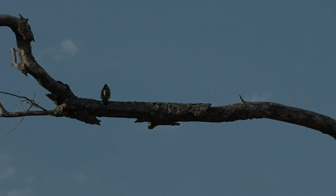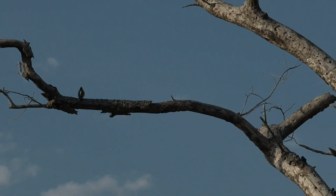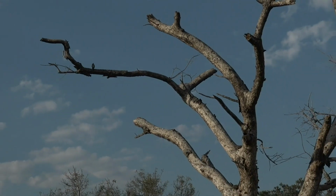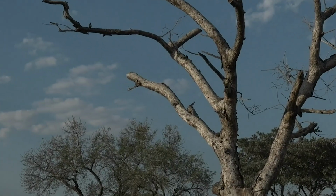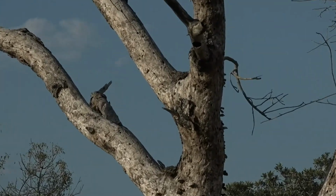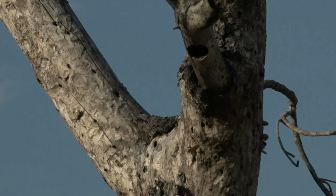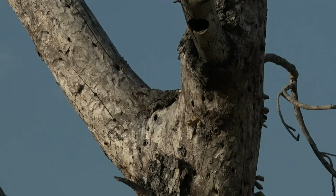If you follow that branch along, Owen, to the right. There we go, down, right, and then that sticky out one. See that sticky out one? There's a hole underneath it. Yeah, just zoom in there, to the right a bit, up a bit, center frame. There it is. And that's the kind of hole that the crested barbet would live in.